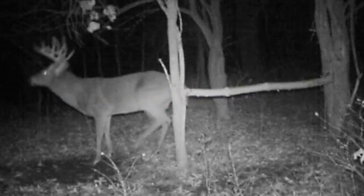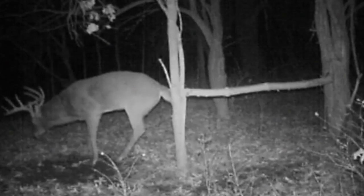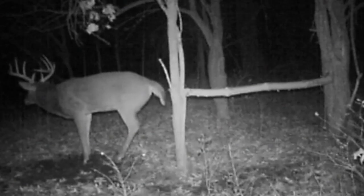But we checked the camera there when we left, and that buck had been on this horizontal rub and scrape there a couple times that night before we saw him, so he'd been right in here. It's a good spot. We'll just keep at it. I know there's mature bucks pretty close here, so hopefully one will come and work this rub in the daylight while we're here. That's the idea, anyway.